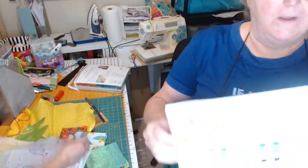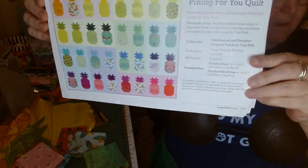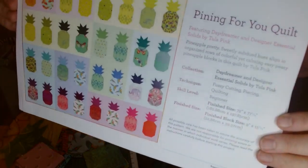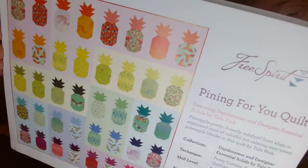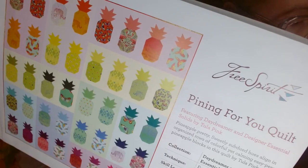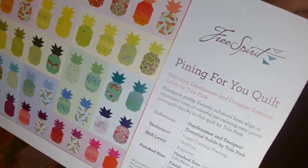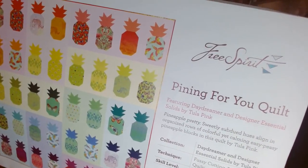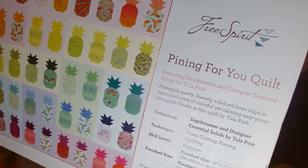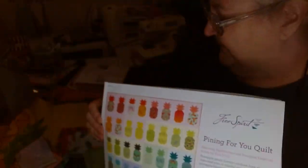I'm going to show you we have the Pining for You quilt. It's kind of going to have some shine so that you can see. This is a quilt designed exclusively by Tula Pink, using all of the fabrics from Daydreamer, including her True Colors, Unicorn Poop, and Dragon's Breath.